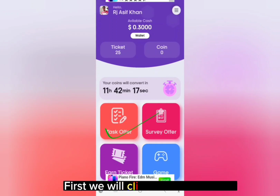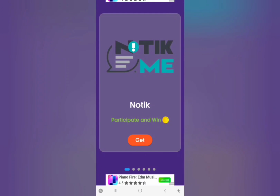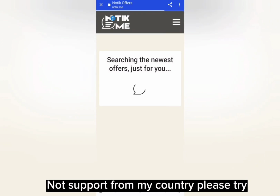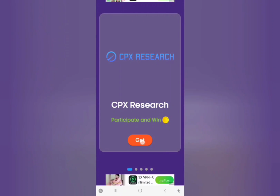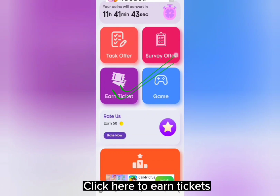First we will click on the task offer. Not supported from my country, please try. You can earn more points by doing surveys here. Click here to earn tickets.